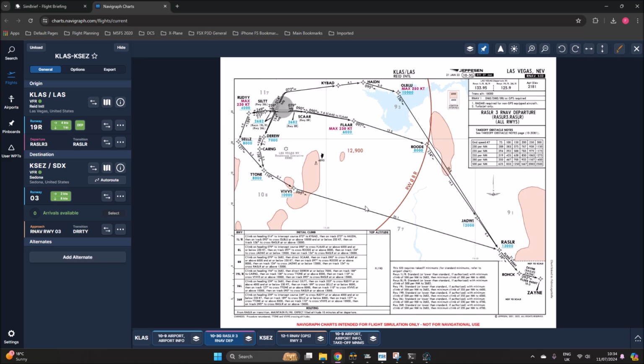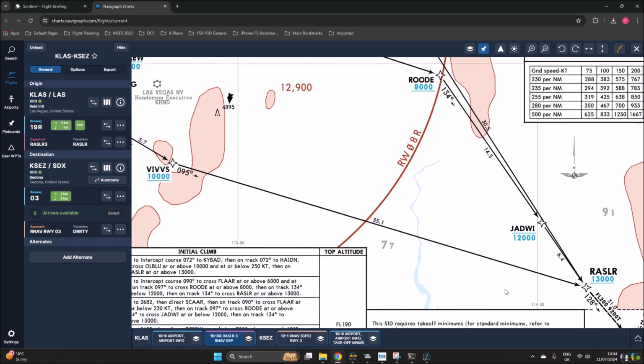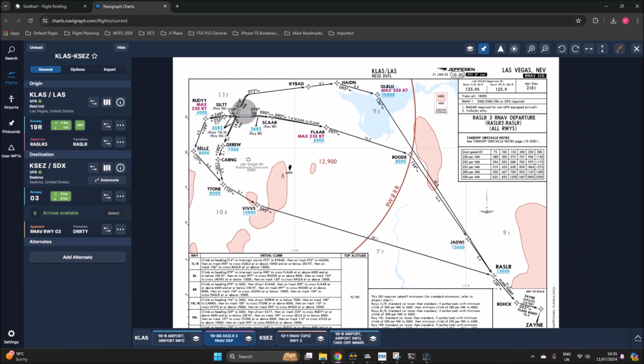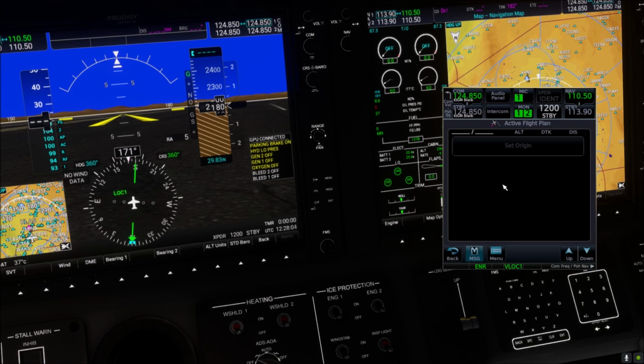So we'll have a quick look at the departure. So it's from 19 right, so it is straight ahead pretty much to this waypoint below 7,000. So that'll be our first altitude. I don't think we'll be anywhere near 7,000, to be fair to it. And then it's T-tone at or above 8,000, then VIVS at or above 10, and then RASLR at or above 13. So we should be easily above that. So anyway, 7 will be our initial altitude. So let's get the route programmed in.